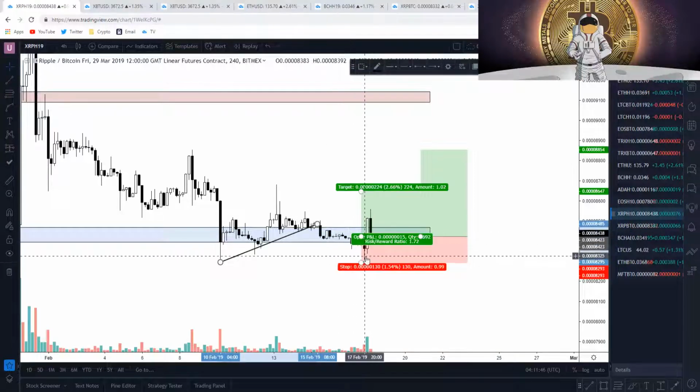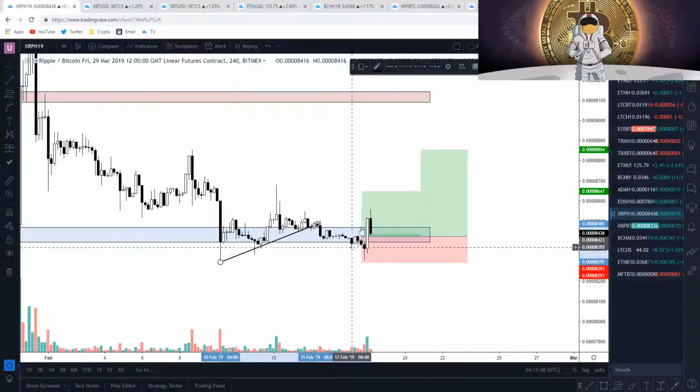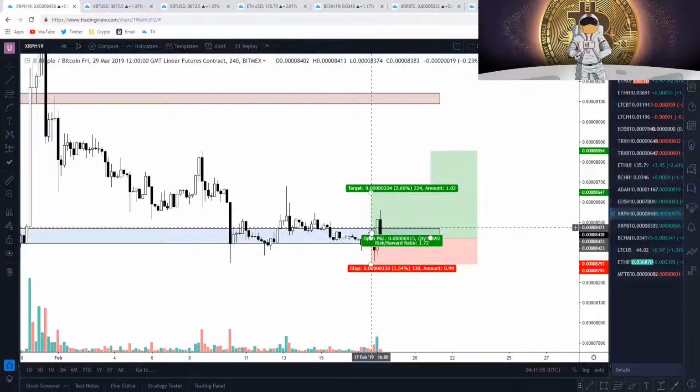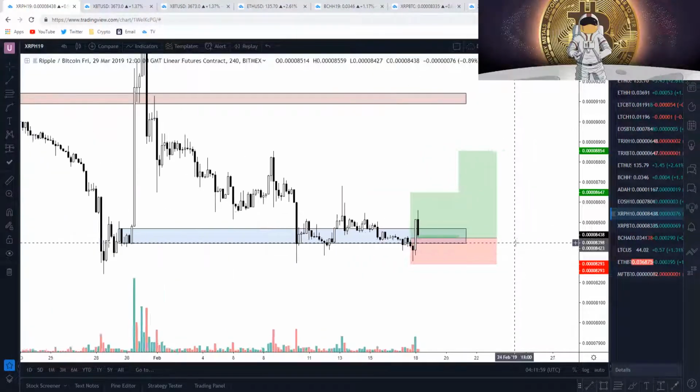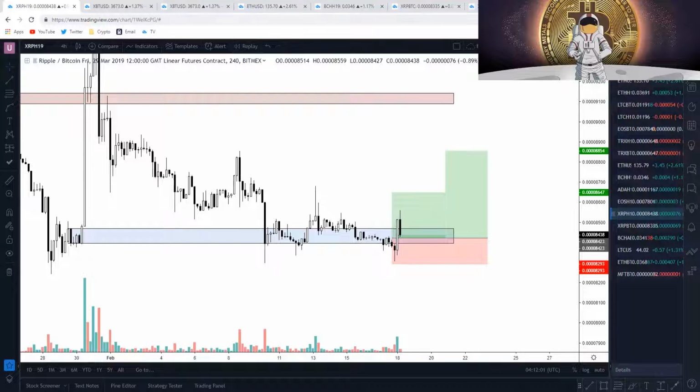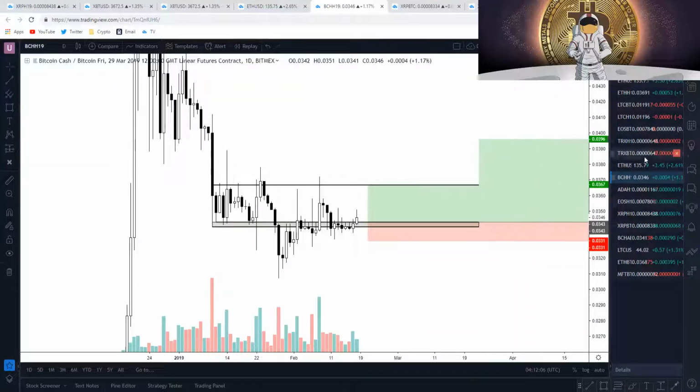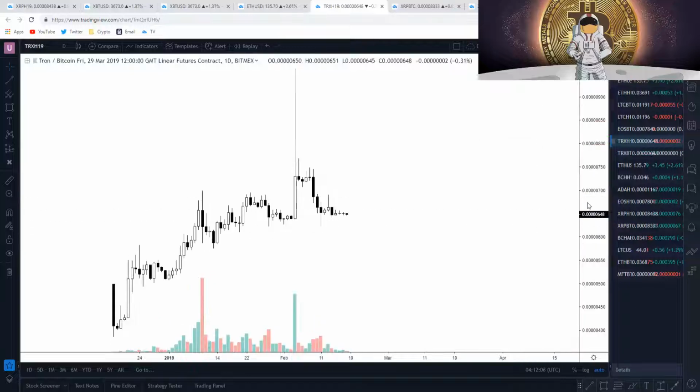Okay, I didn't see that. Clearly it broke below my blue level, and now it looks like it's reclaiming this. So I won't enter into a long for another 8 hours or so, just so I can see these 4-hour candles hold above blue. But I am still interested in a Ripple long as well. Targets are on the chart. Let me stick to higher time frame stuff, though. Tron. Whoa.